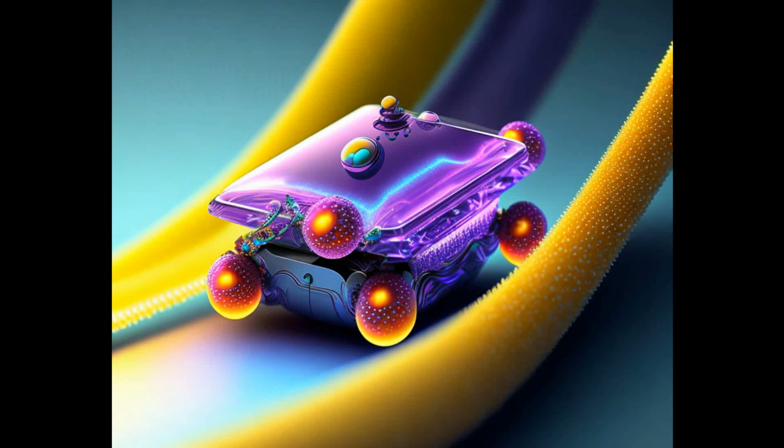Miniature robots. Miniature robots are small robots that are typically a few centimeters in size. They can be used for tasks such as cleaning or inspecting hard-to-reach areas, such as pipes or ventilation systems.